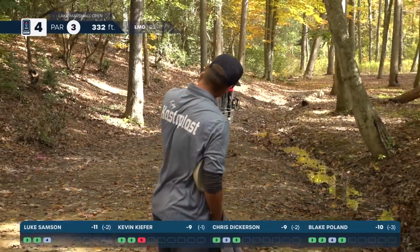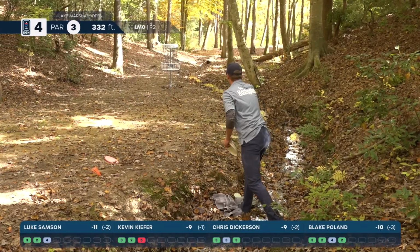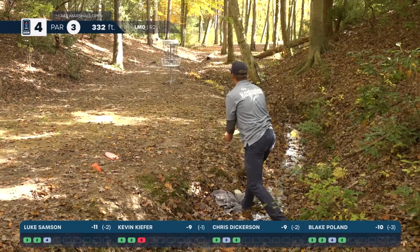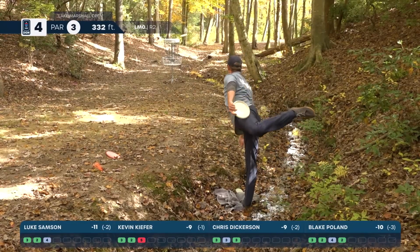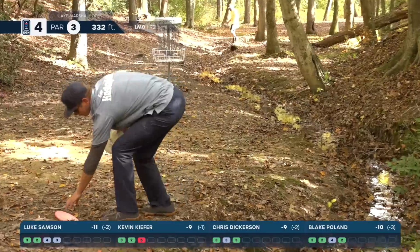Solid. See what Luke does with the casual water. Oh, this is an advanced play. Okay. Have you seen this before? I have seen it happen in muddy conditions, but I haven't seen this on a stream situation. That's getting crafty by Luke Samson. I really like it. Giving up the towel to save the shoe. Oh, and it pays off. And he jams it. There you go, Luke.